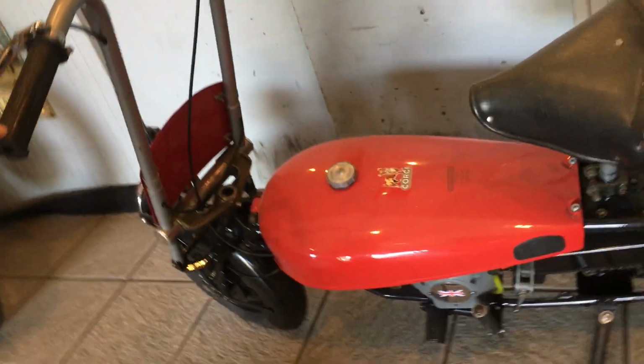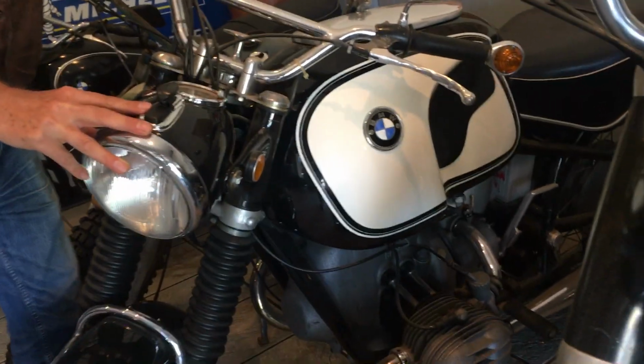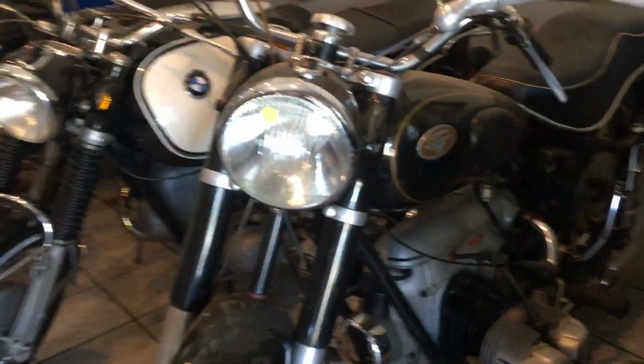Little Corgi, little paratrooper bike here. And BMWs, there's a little Ducati. Beautiful Heinrich tank. This bike's super low miles. 17, not so low, 17,000. Zundapp, original paint for the BMW. And there's a Powell American mini bike.